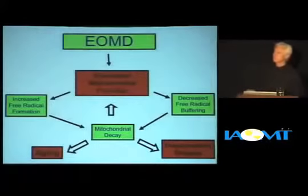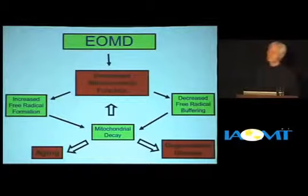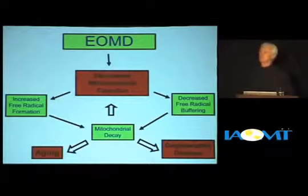It kind of works like this. At the top here, various factors are going to create early onset mitochondrial dysfunction. That could be nutritional factors, could be stress, could be bad lifestyle choices, could clearly be toxicity, could be decreased hormone production, could be bad diet. All kinds of things are going to start that right up there. And that's going to lead to decreased mitochondrial function, which in turn causes increased free radical formation.